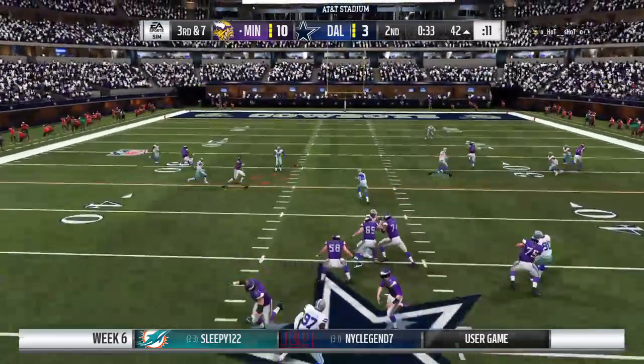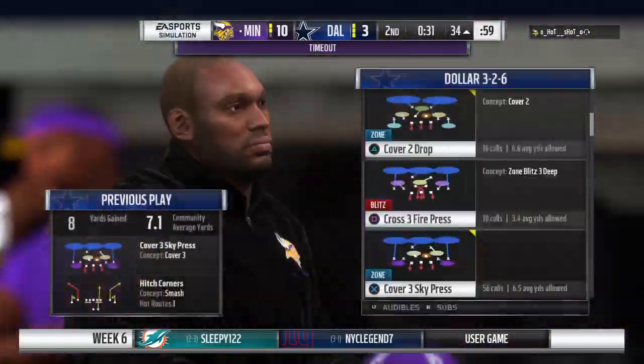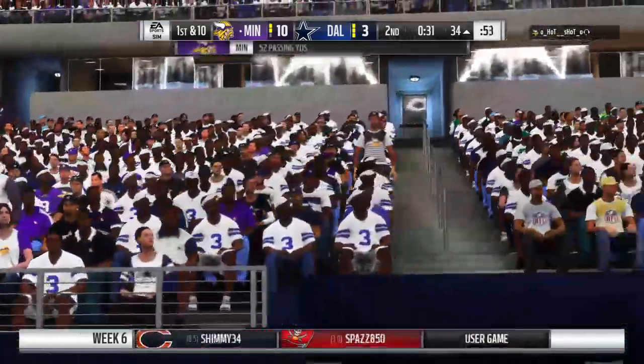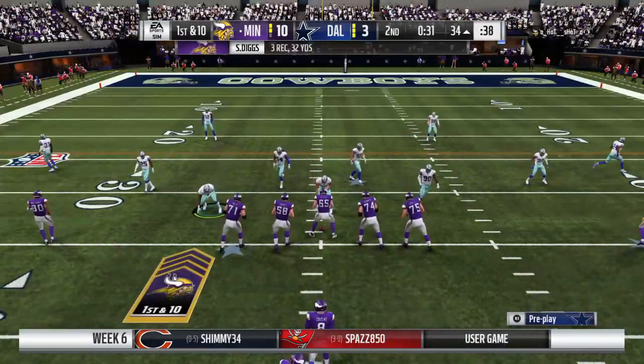Cousins from the gun on 3rd, and he's able to find Diggs. And now before this first down play, we're going to get a timeout here, as they'll stop it with a little over 30 seconds to go in the first half of play. From the 34 now, here's 1st and 10.